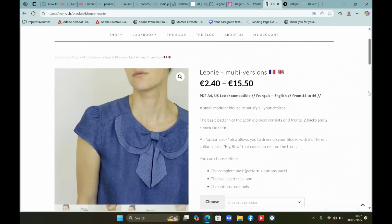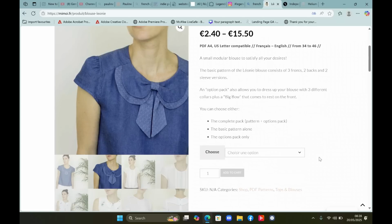The basic pattern for the Leonie blouse consists of 3 fronts, 2 backs and 2 sleeve versions. So an option pack also allows you to dress your blouse with 3 different collars plus a big bow that comes to rest on the front. So you can choose the complete pack, pattern and options, the basic pattern alone, or the options pack only.